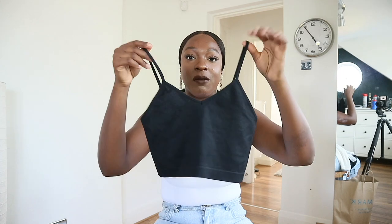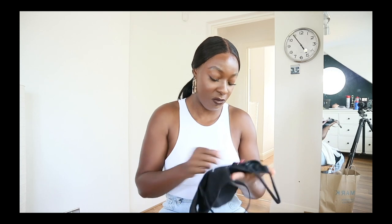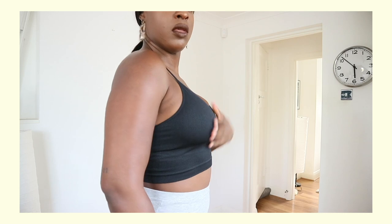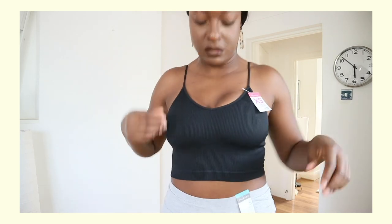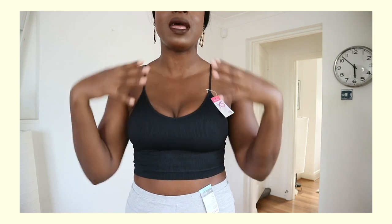So I was really happy to see legit the same top in Primark, and for a fraction of the price, and this was £3. I got this in an extra small because I need it to be tight, although I think it's a bit too tight. This is the support I'm talking about. Like, look, so much better. They look pushed up, nice and just perky.